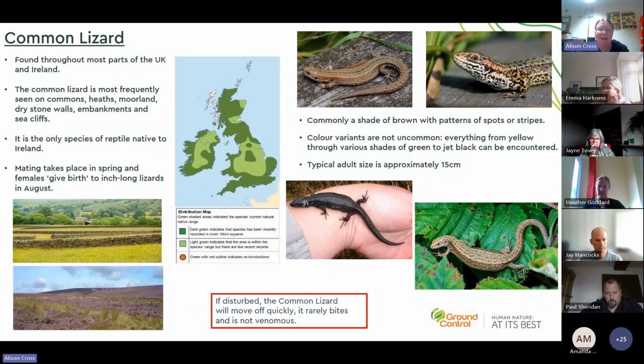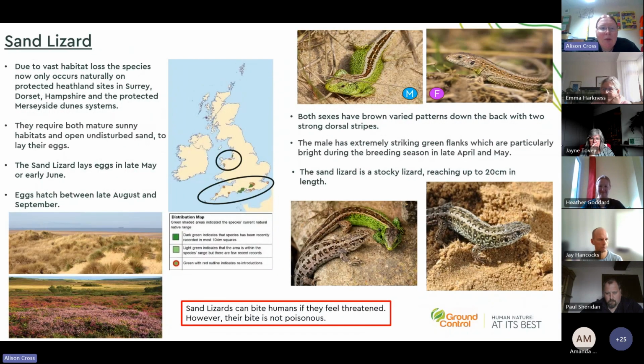Sand lizards. I think sand lizards are one of the prettiest reptile species that we have in the UK. The males in particular have this bright green colour, again, which they use so that the females can find them during the breeding season. So breeding season, April, May, they are great. Again, Spring Watch this year was down south, so they managed to find some under their reptile survey mats, which they put out.